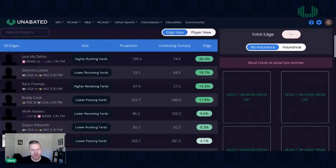So not a ton of edges on these games. We've actually seen some things change throughout the week already. So first big call out here is Jace McClellan. He's burned me a little bit in daily fantasy. And, ultimately, though, a Bama running back is a great guy to have, especially if you like overs, right? So his line over at Underdog is 74.5. This is a huge edge for us because we have him in the hundreds.